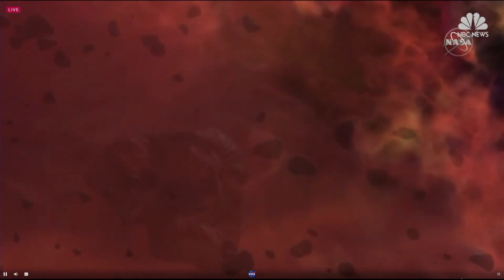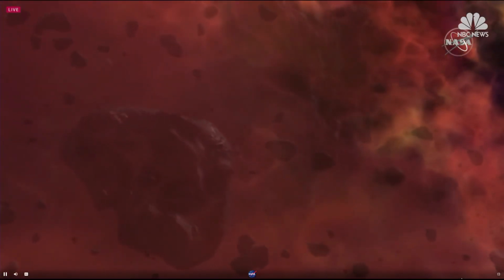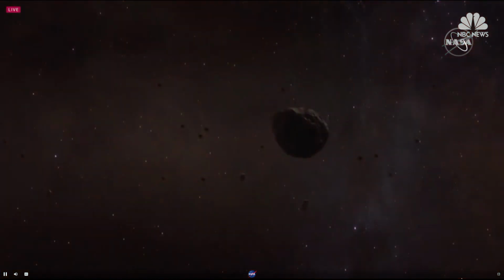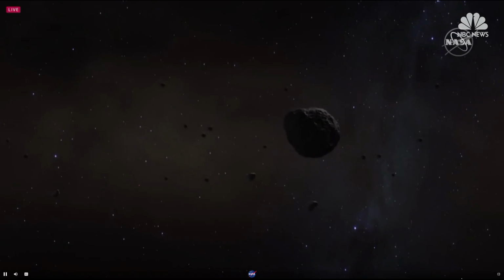And there's even some suggestions that the water in the oceans of Earth, and even the water that's in your body right now, originally came from asteroids that impacted the Earth long ago. So as a scientist, this is a really exciting moment as we actually encounter the asteroid.